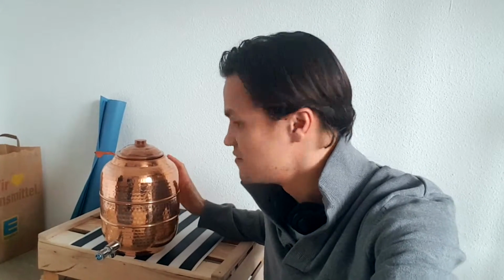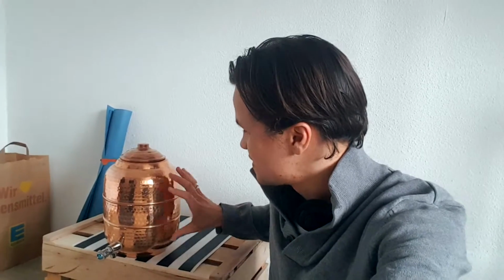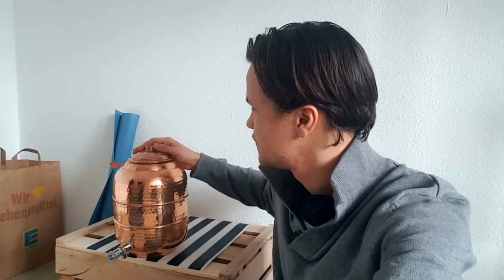Hi guys, so I got this vessel delivered yesterday from Amazon, and I was looking for something like this for a very long time because I had a smaller one, but it only contained like a liter or so, and then you have to refill it all the time. This has a capacity of around 6 liters. You can fill it in the top, and then you can take it from here.